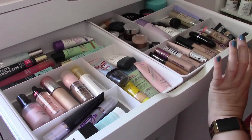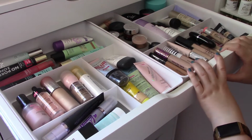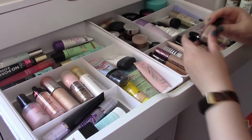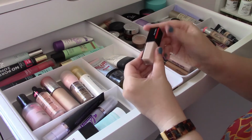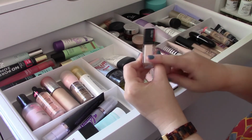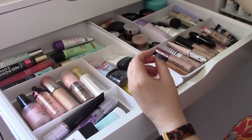And for concealer, okay, I recently got this from Shiseido. It's their Synchro Skin Concealer, and I've only used it like once or twice. So let's pull that out and give that one a try.